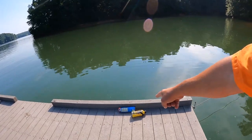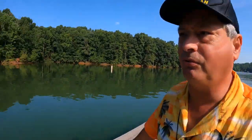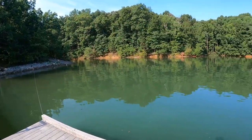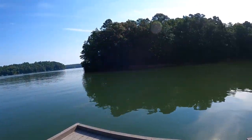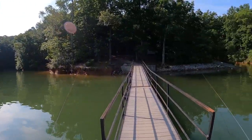Look at this. So here's the boat ramp. It's not a real big one. It's a one laner. But it's a busy one. Because yesterday, man, there were just non-stop boats all over the place.